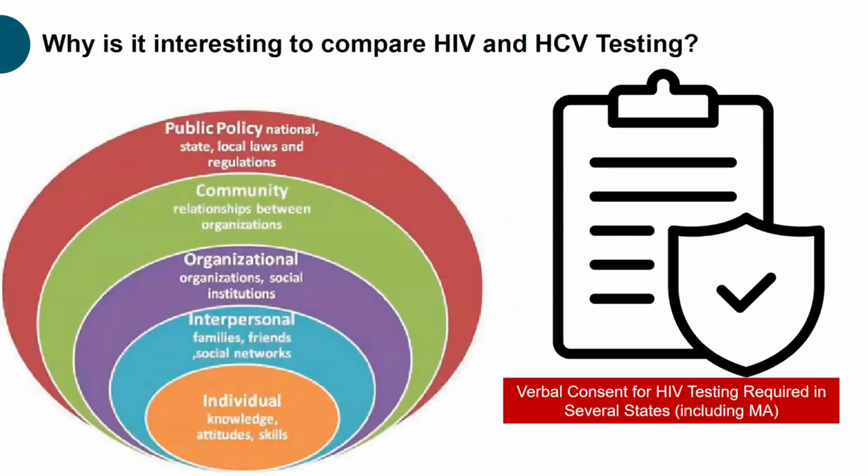But the reason I was interested in doing this paper is that in Massachusetts, you need consent to test someone for HIV. You do not need consent to test someone for hepatitis C. And actually, Massachusetts has some of the strictest rules in the whole country as it relates to HIV information, all in the context of people who were denied health insurance and denied things 20, 25, 30 years ago when they were diagnosed. But I thought it was interesting to look at the different states.